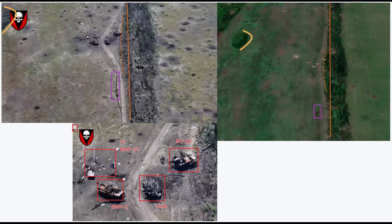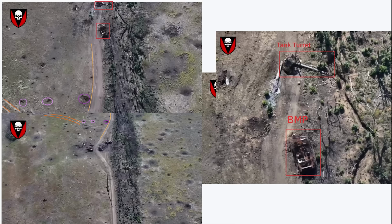Here 4 wrecks, MTLB, a tank, a BMP-2 and a possible BMP-3. But honestly, it's hard to tell for certain because little remains of it, it's just evaporated. In this screenshot, the location of a pair of tanks, and here we have a BMP, and interestingly, a turret with no tank. So where is the tank? Who knows, this turret must have flew quite a distance, maybe this is an unseen turret toss gold medalist.